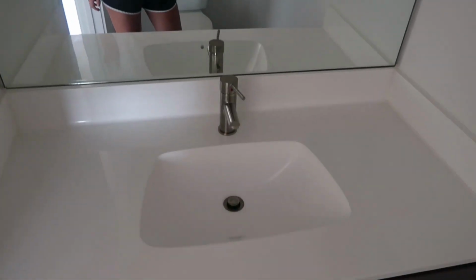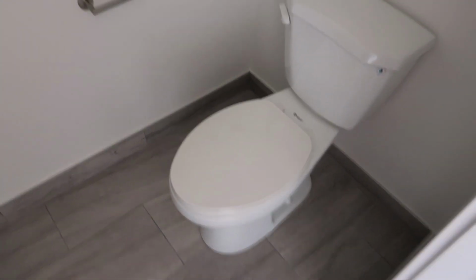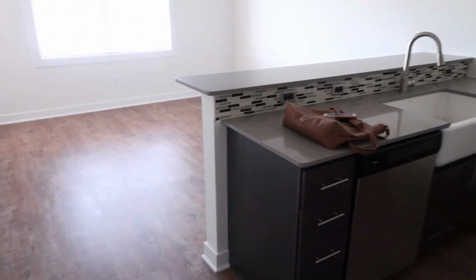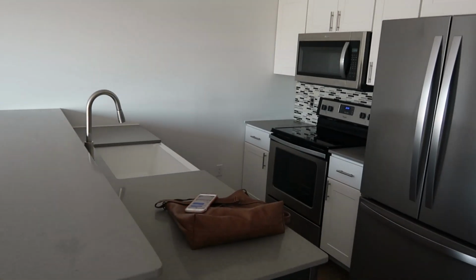All right, so we got the sink, cute little medicine cabinet, lots of storage, the toilet, and that's about it for the half bath. So that is to the left of the kitchen. And then this is going to be my cute little living room. So the kitchen and the living room basically are united.